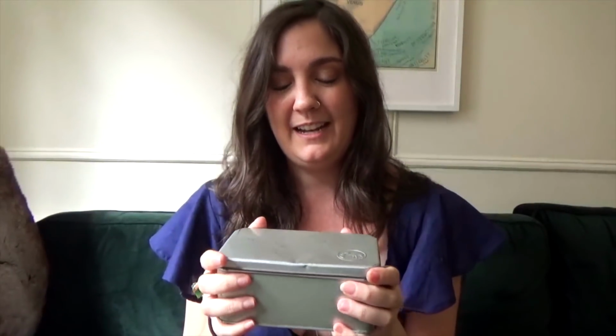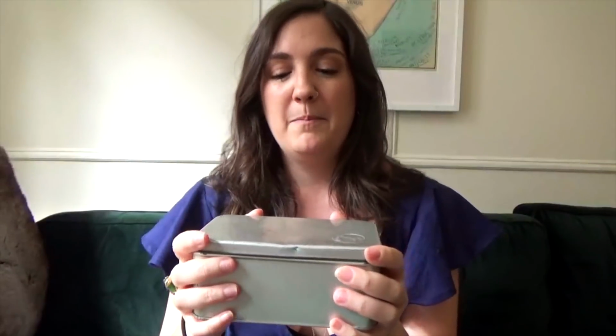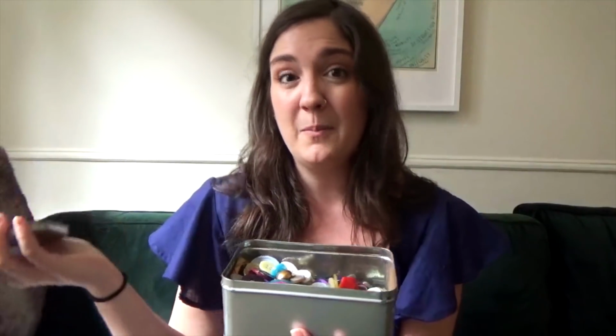button stashes. My mom recently gave me this button box that was my mama's. My mama taught me how to sew, and my mom doesn't sew, but she's been holding on to it for sentimental value just because she played with all the buttons in it when she was a kid, and this button box even existed before she was born. She gave it to me with the promise that the buttons stay in this tin, which I am going to, obviously.